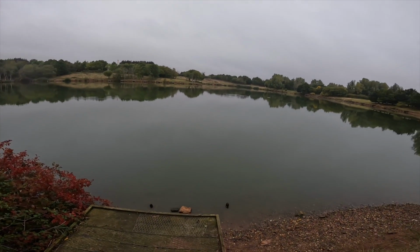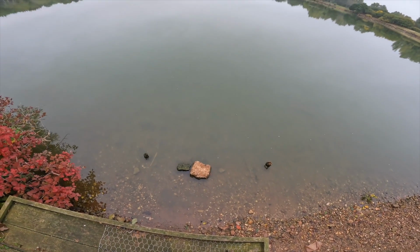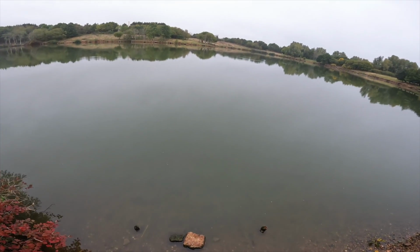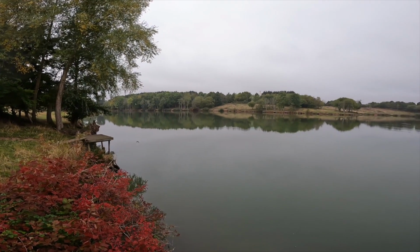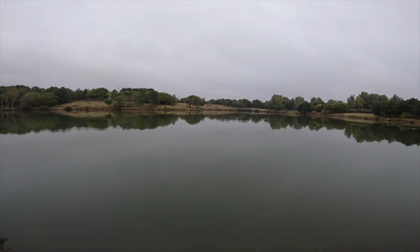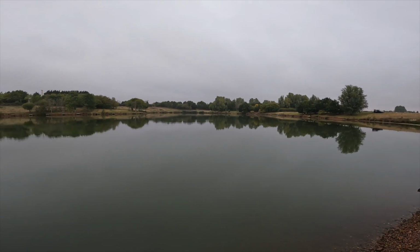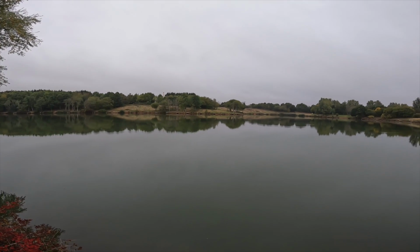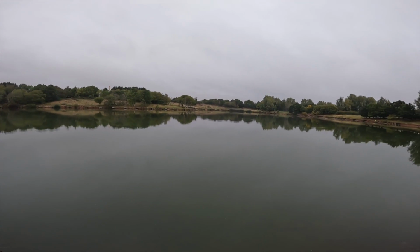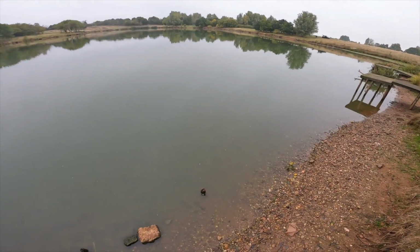But as you can see, absolutely so shallow in the edge. So I'm gonna have to get my box in out there. Look at that though, looks great, doesn't it? So yeah, I think this is gonna be a funny day this. So calm, isn't it? Bomb and pellet, sharp pole maybe, but I don't know about this edge, it looks very, very shallow. Anyway, let's get some kit out.